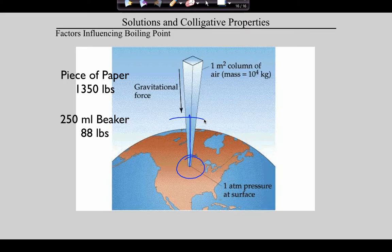There's less air sitting on the water. Because there's less air sitting on the water, there's less atmospheric pressure. It's easier for the water to jump out, and the boiling point goes down. What's that? Beautiful. So where does the salt come in? And the answer is it's completely unrelated to what we're talking about.